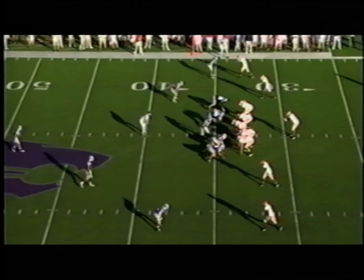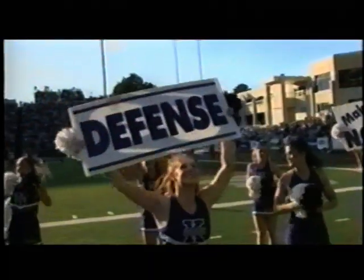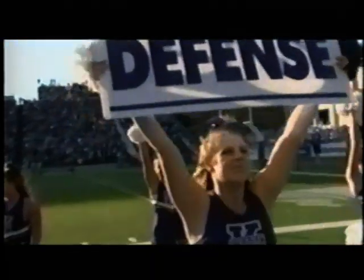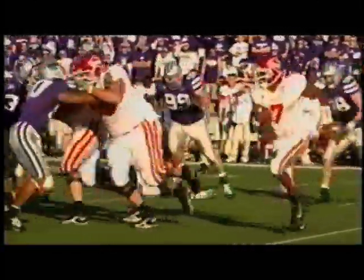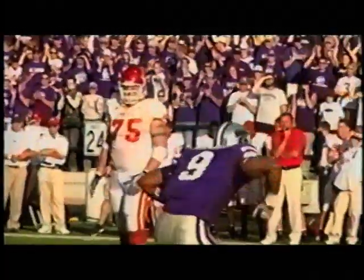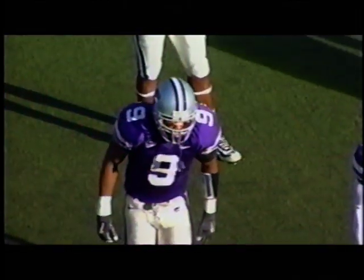Trips left, two receivers to the short side right. There's the snap to Meyer. He wants to run the ball. Can he get wide? No, he is tackled for a loss by Kyle Williams at the 33 for a loss of one. Boy, you could just see that was a purple streak heading towards Brett Meyer there. And that streak was number nine, Kyle Williams, with a terrific play. Yusef Messiah, the wide receiver, was supposed to make the block but did not. So Kyle Williams got in the backfield.